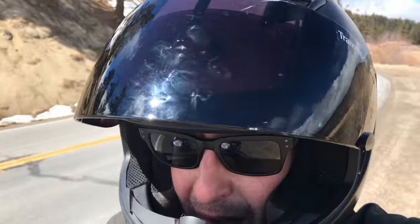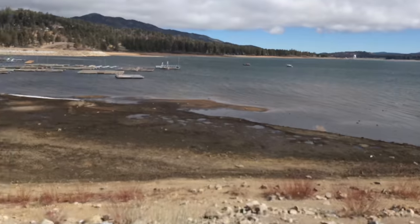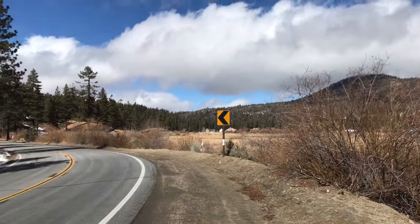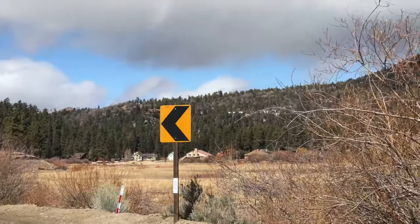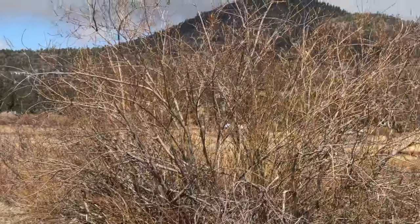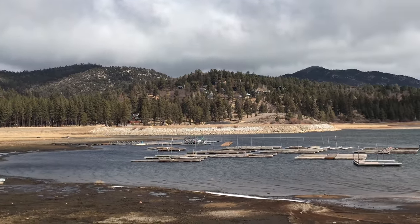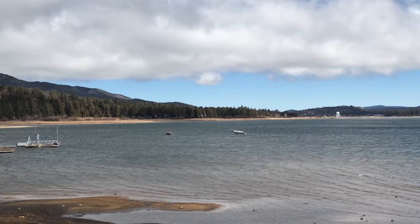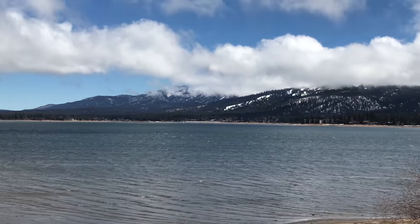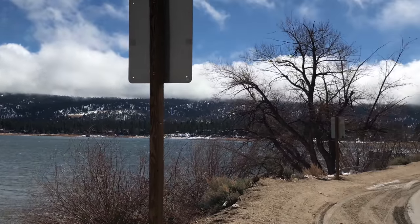All right, guys, so now we are really close to the Big Bear Dam on the Fawnskin side, but I always love this part because it's a beautiful portion to take great pictures and views. So that's looking back into the Fawnskin area, guys. Just spectacular, man. Unbelievable.